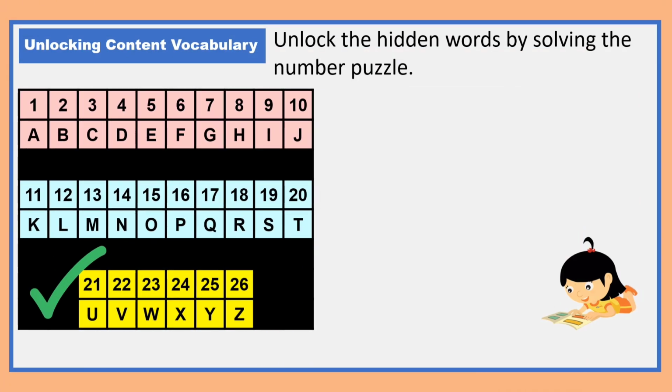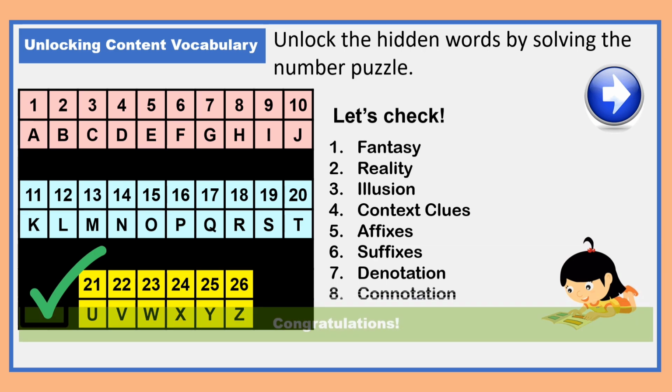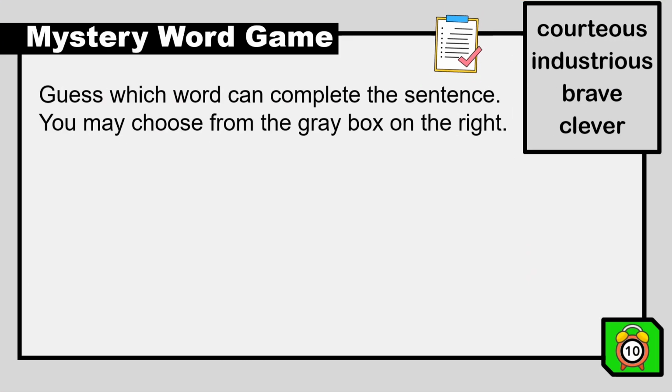Let us see how your answers turn out. Congratulations! Here's another challenge for you, the mystery word game. Guess which word can complete the sentence. You may choose from the gray box on the right.